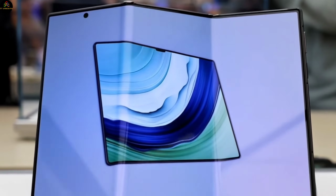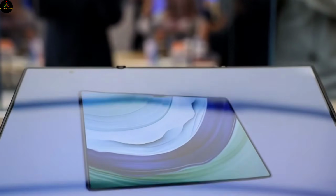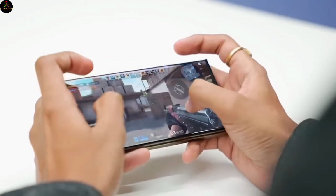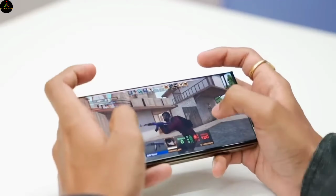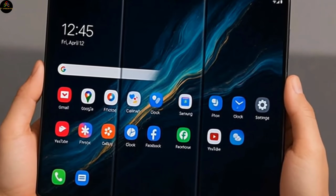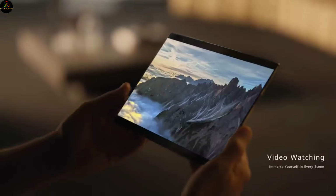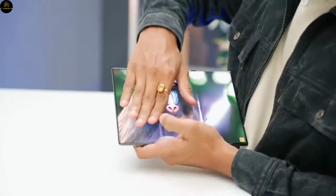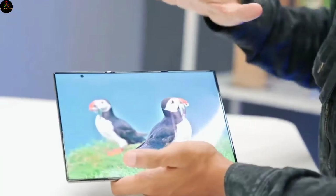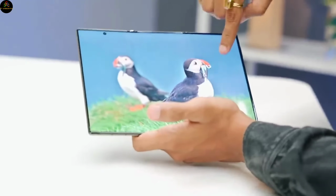First question. What is this trifold magic, anyway? Imagine a device that folds not once, but twice. When closed, it's a sleek, compact phone that fits perfectly in your palm. Open it the first time, and boom, you've got a large tablet-like screen. And then, when you unfold that second hinge, guys, it's like you're holding a prop from a sci-fi movie. A massive, nearly 10.5-inch seamless display is right in front of you.